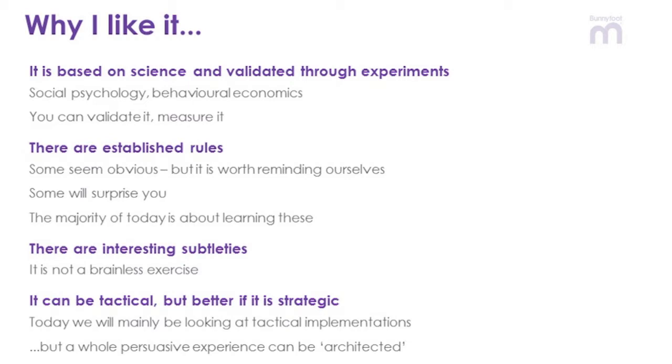But it's great because it's based on science and it's proper stuff. It's not just hand-wavy. There are established rules in the same way that there are for the perceptual elements. There are some interesting subtleties. So the way that different persuasive elements can go together and combine into an overall strategic whole is really interesting to go through.